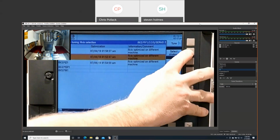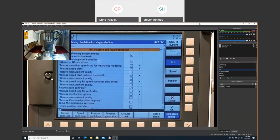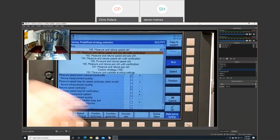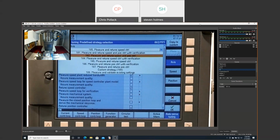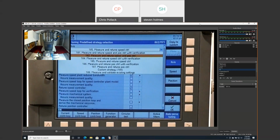You're going to select the strategy button, give it a second to build, and now you're going to have 3 different screens where you have to define your strategy. So first, we have our axis strategy, and you can see we have a bunch of selections. Typically, if we're going to fully optimize or check and adjust all the axes, I would want to choose this second selection down, this 102, which is measure and return both a speed and a position control.